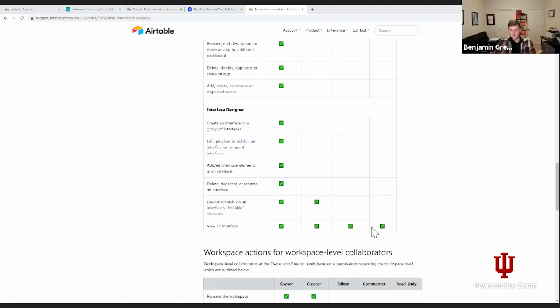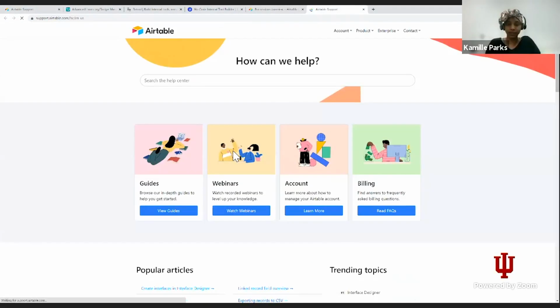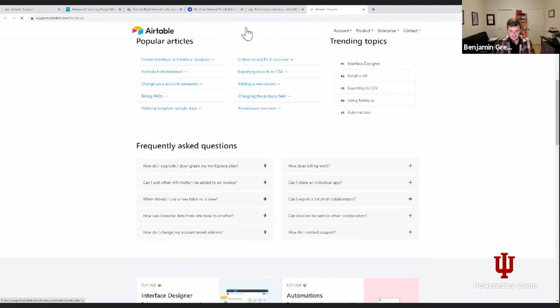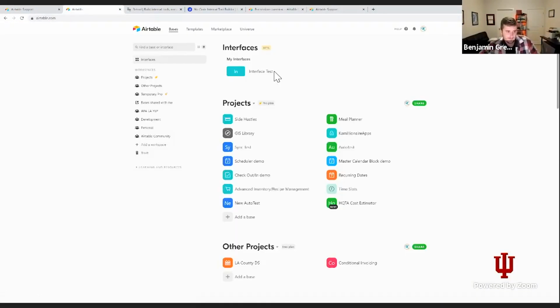I feel like then permissions have to be the reason why we can't have multiple bases in an interface. Because how would they decide which permissions to give people to edit the interface itself, edit the data? Yeah. That all revolves around permissions, which we will hopefully be seeing upgraded.